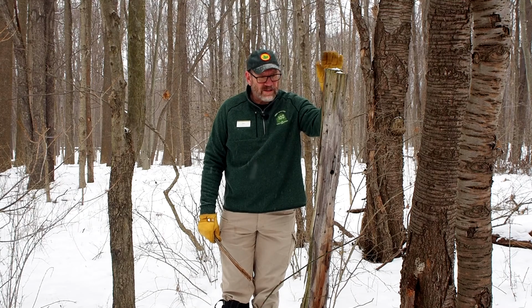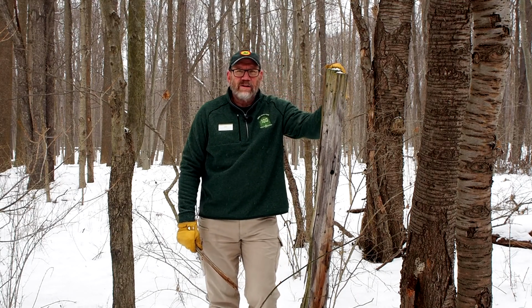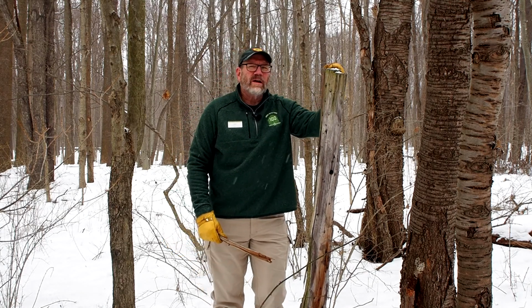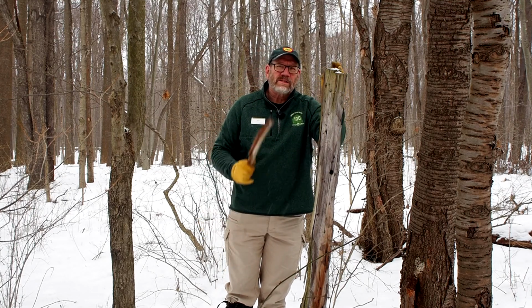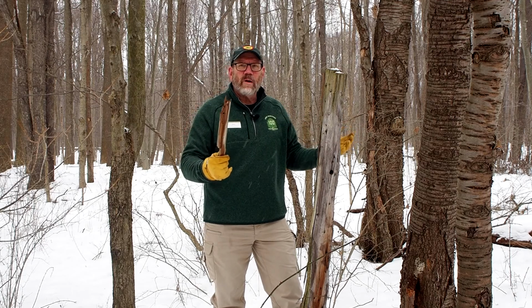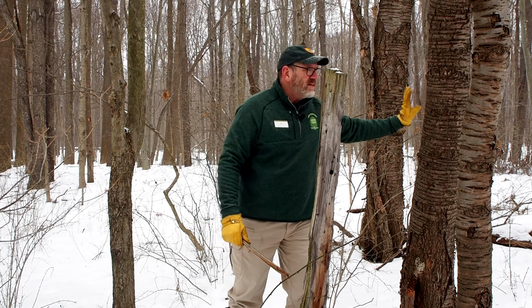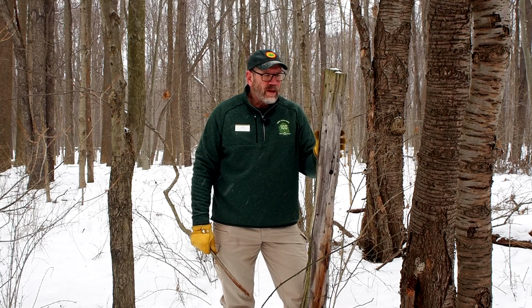Occasionally you'll come across old fence posts in the woods and you'll say, what is going on here? Well, if you look closely to the north and to the south here, you'll see that this fence post is in line with a line of trees, and at the time when the pasture to the east of us was in use, this tree and this tree weren't here, and they had to put something up to hold the wire.